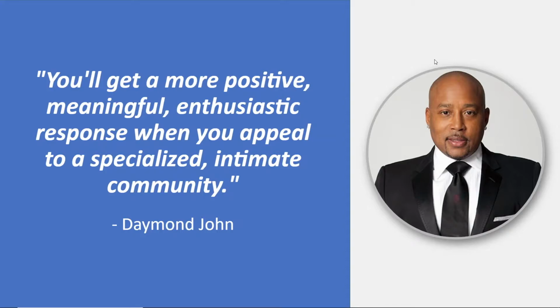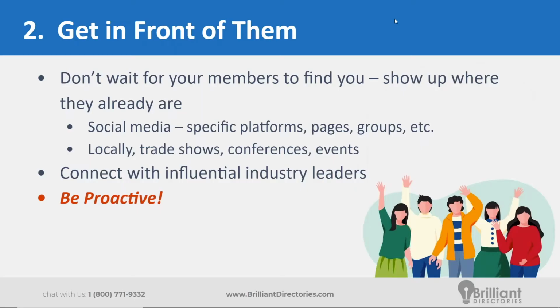And there's a great quote by Daymond John. If you're not familiar with the show Shark Tank, he's an investor on the show. A lot of us here at BD enjoy watching it. And he said you'll get a more positive, meaningful, and enthusiastic response when you appeal to a specialized, intimate community. So again, that touches on focusing on that specific niche, whether it's a specific location, a specific professional industry, or another type of niche like dog owners.